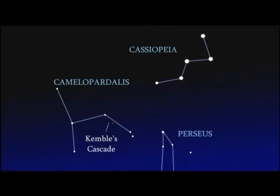It's in the constellation of Camelopardalis, which is very obscure, and it's quite difficult to navigate around there, but I can give you a trick to find it. If you have the W of Cassiopeia, and you join one end of the W to the other towards the left.